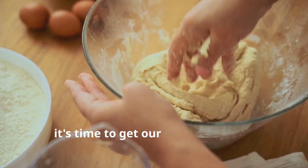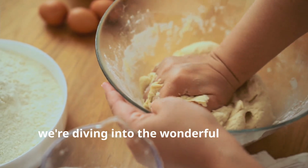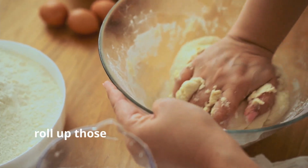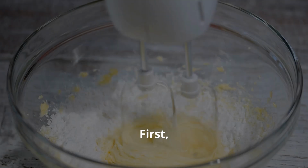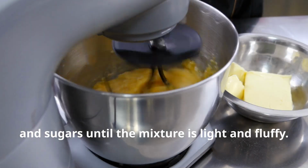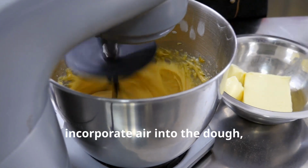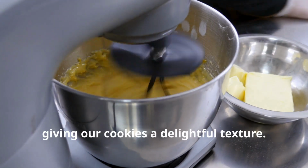All right, it's time to get our hands dirty, or should we say doughy. Today, we're diving into the wonderful world of cookie dough. So roll up those sleeves and let's get started. First, we'll cream together the softened butter and sugars until the mixture is light and fluffy. This step is crucial because it helps to incorporate air into the dough, giving our cookies a delightful texture.